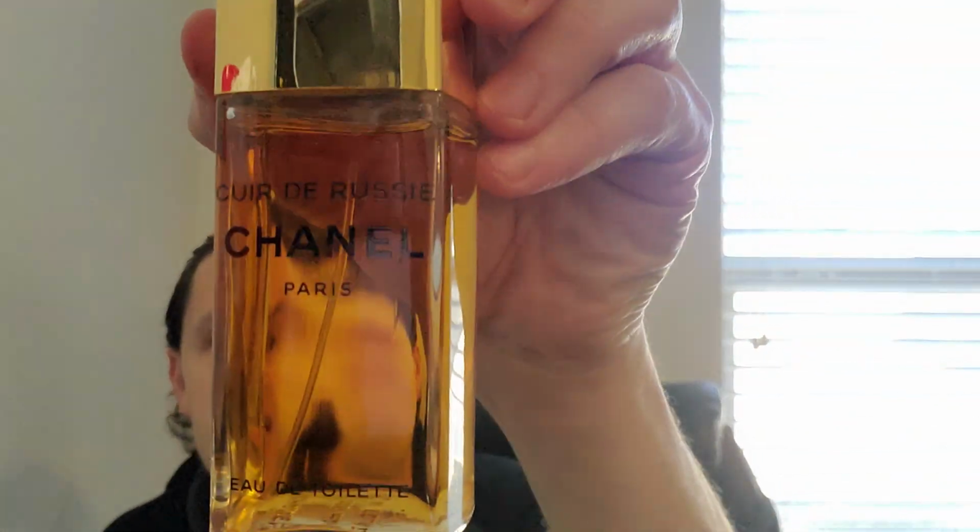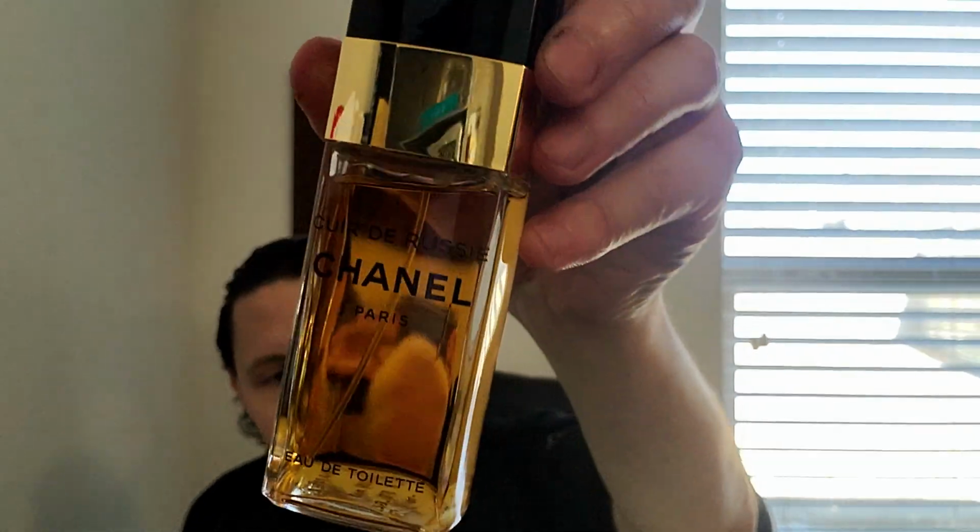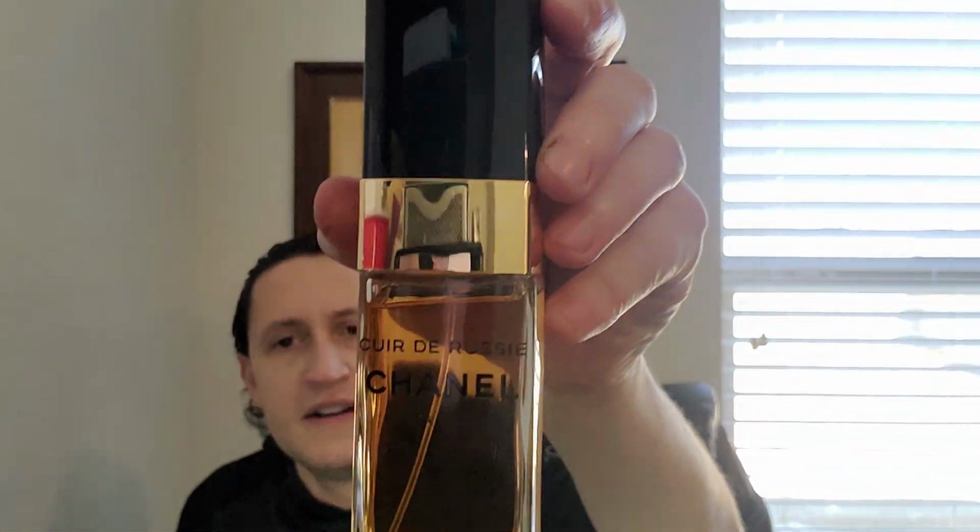Okay, so now let's go to Cuir de Russie because it deserves some love in what they've done with the iris here. Now, this is the vintage 80s bottle. This is not a 70s bottle. This is an 80s bottle when Jacques Polge basically brought this line back from the dead. This was originally created by, why can I not think of his name? Oh, Ernest Beaux. This was originally created by Ernest Beaux in 1924, I believe, if I'm not mistaken.